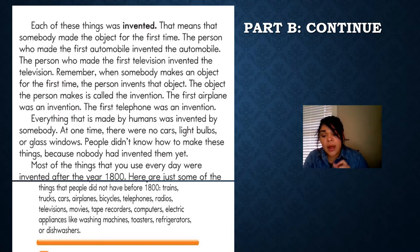1800. Now, name some of the things you wouldn't have if you lived before 1800. Everybody get ready. Right, we wouldn't have trains, trucks, cars, airplanes, bicycles, television, refrigerators, all of those things, right? We wouldn't have any of them.